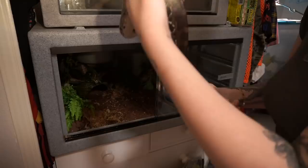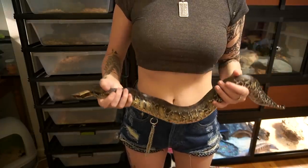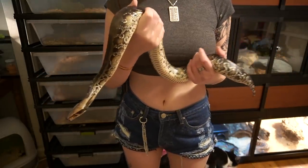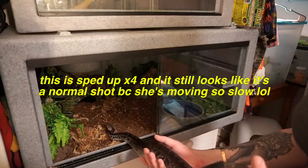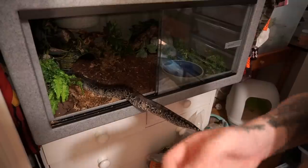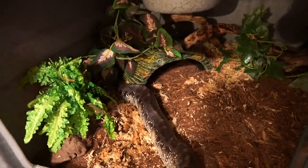Let's get her in there. This is what she looks like right now, her size. So she's still relatively pretty dang small compared to what she's gonna be. I'm gonna kind of let her find her way. There we go. So she kind of played me here. She did not go into one of the hides. She went directly next to the hide, and she's just hanging.